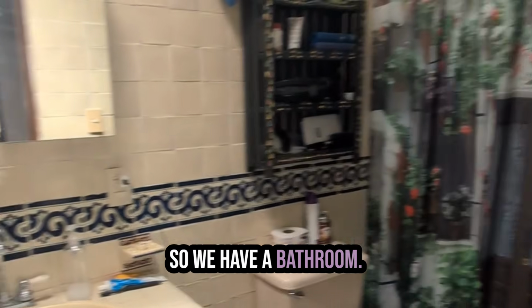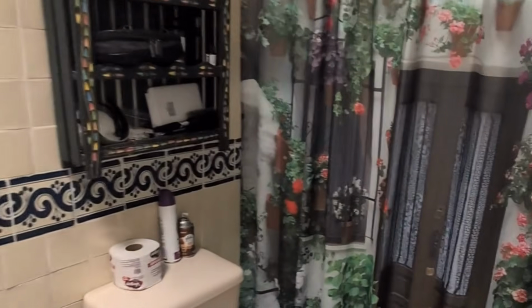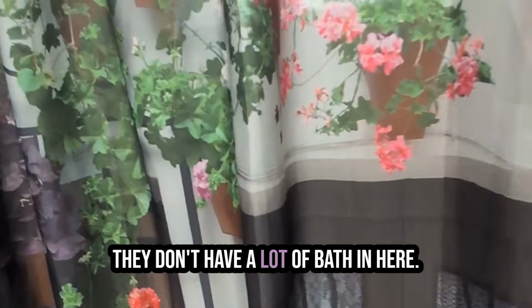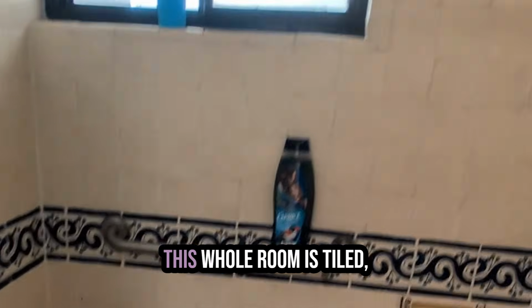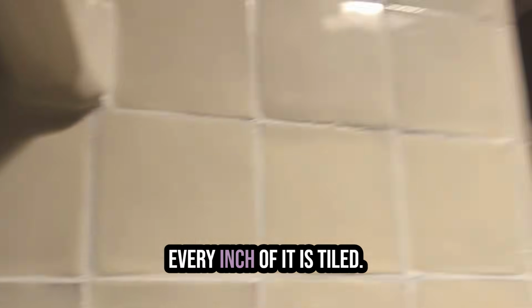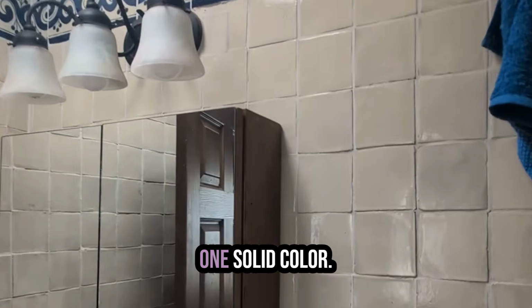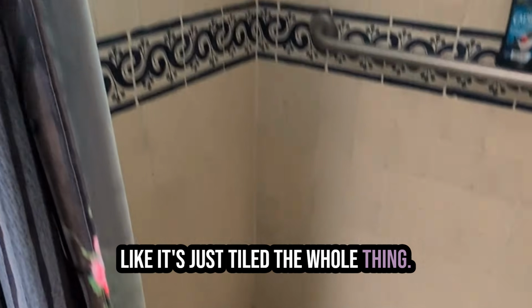So we have a bathroom, pretty straightforward. They don't have a lot of bath in here. This whole room is tiled. Like the whole room, every inch of it is tiled. One solid color. Like it's just tiled, the whole thing.